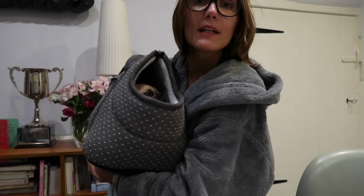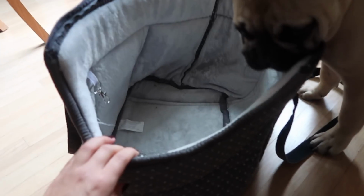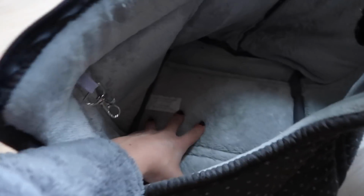It has a little head bit. It's actually a pet carrier, so you can put a cat in there or whatever. So this is the bag that I got him. He really likes it. So yeah, he can sit in here nice and cozy. You can clip them into this bit. I also put this in the car.